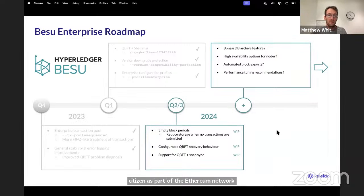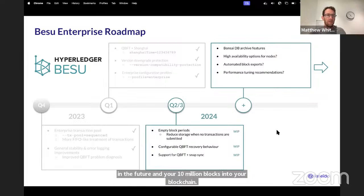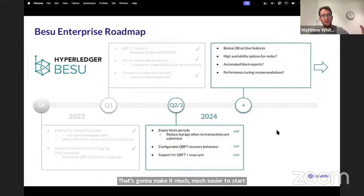But in a permissioned chain, any node that wants to consume SnapSync data needs to ask someone for it. And currently, because Besu doesn't support serving up SnapSync data, it's got no one to ask if it's a Besu chain. So SnapSync support will be coming. Once that comes, support for running a QBFT chain with SnapSync is going to make it much more efficient if you want to add a node in the future and you're 10 million blocks into your blockchain. That's going to make it much easier to start onboarding new nodes as your network grows and so on.